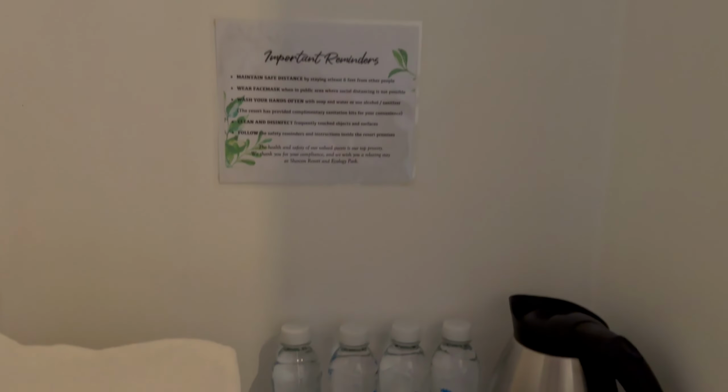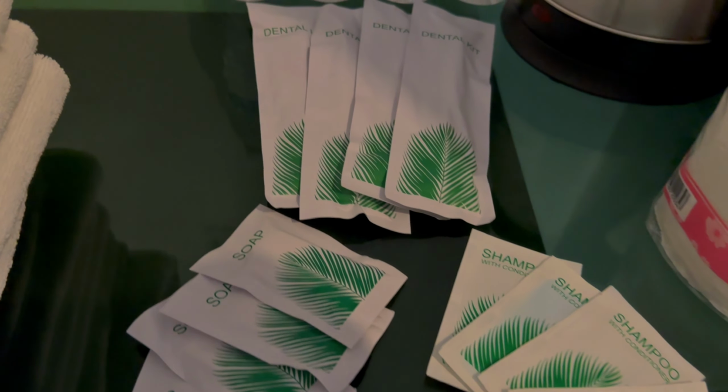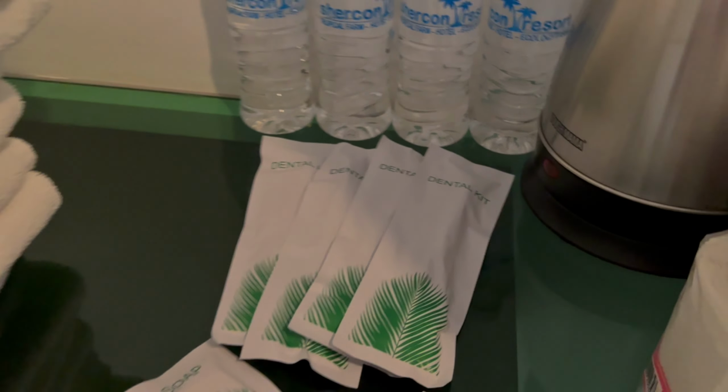They also provide some toiletries, from shampoo, soap, and toothbrush, including the towels, and we also have a mini fridge with a mini freezer.